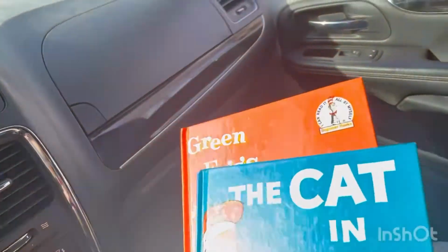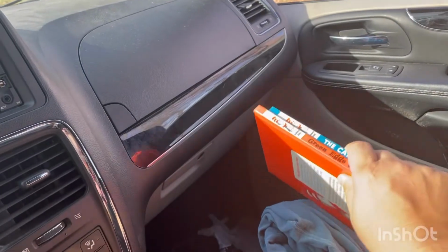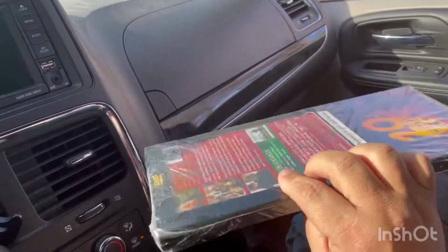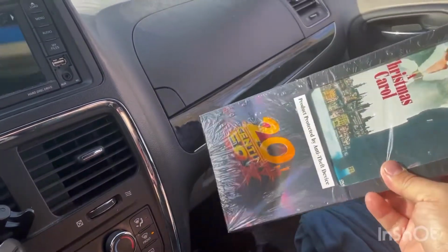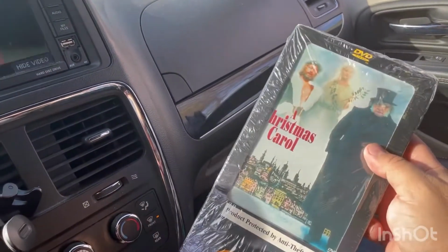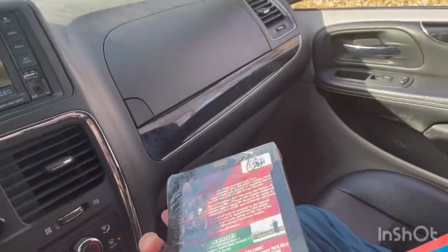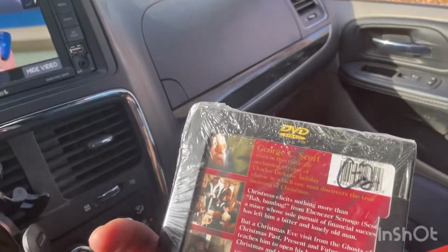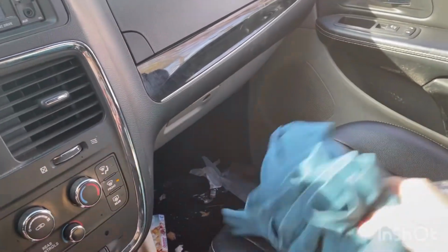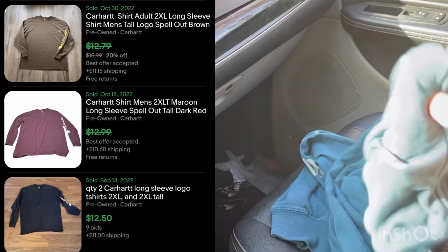These books I paid 50 cents a piece for, and they are probably worth $2 or $3 a piece. That's nothing. Christmas Carol, sealed in the big box DVD. That doesn't make any difference that it's in the big box, and it's cool. I love A Christmas Carol. I love George C. Scott. That doesn't make this worth selling. Probably $8 plus shipping. And then this is okay. It's probably $12.99, maybe $15.